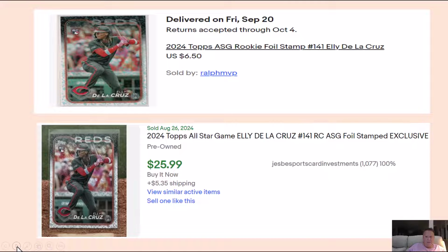Now, here's the first example. I actually bought this card. This is the rookie foil stamp of Elly. I bought it for $6.50. That exact card, raw, has sold recently for $25.99. So that's about 25% of what the card has sold for. But it ended at like 2 o'clock in the morning, and there's just not a lot of eyeballs on a Wednesday at 2 o'clock in the morning.